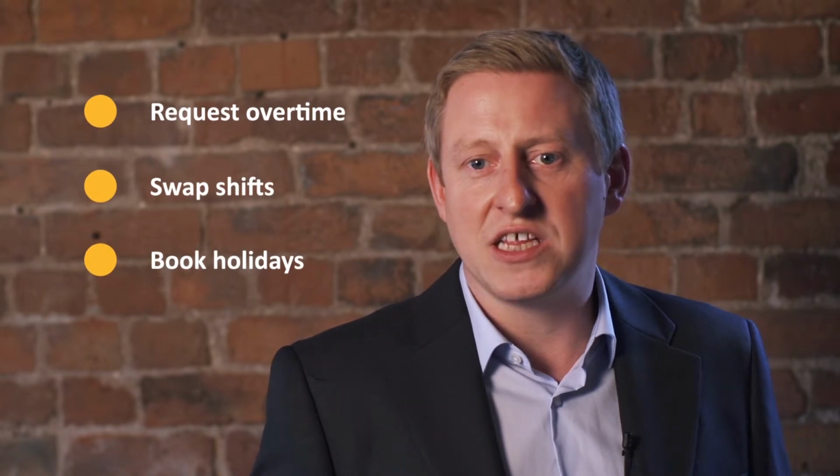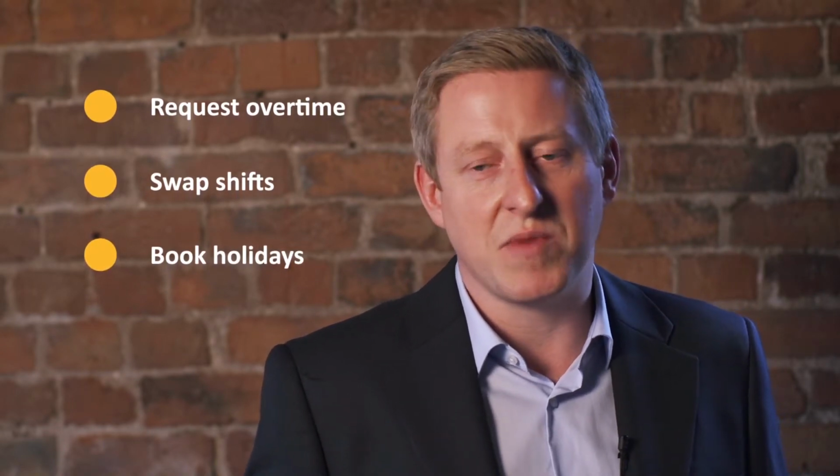Workforce management will help deliver a more engaged and satisfied workforce. Staff will be able to have their preferences factored into shift planning. You'll be able to offer shifts that would have been too difficult to administrate previously, such as part-time, occasional hours and flexi-time. In addition to that, your team will also be able to request overtime, swap shifts and book holidays, all via the user portal, without taking up masses of management time.